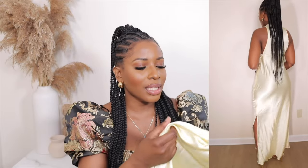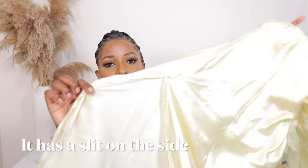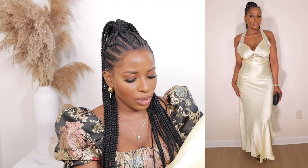First of all, I love the quality of this dress. I love the feel of this dress. It's so smooth on the skin. It's so beautiful. It has a zip at the back. It also has a slit at the back. This dress screams class, elegance, beautiful. It's in that beautiful lemon color, but to me it looks like cream.